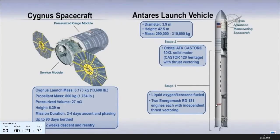Okay, first I'll talk about Cygnus. You can see it there with its service module and the pressurized cargo module. This is the 5th flight of the enhanced Cygnus, which extended that pressurized cargo module. We have about 13,000 pounds of mass, or 3 large SUVs that take up all of Cygnus and its cargo. We have about 1,700 pounds of propellant, which are used to maneuver up to the space station, and then after all the experimentation, the unloading and loading back up of trash into Cygnus, then it takes up about 2 weeks to deorbit, and so that's what that propellant is used for.